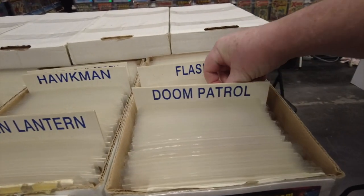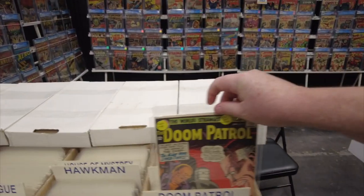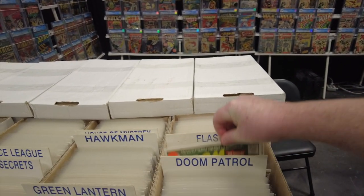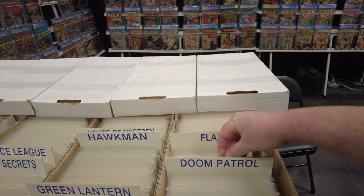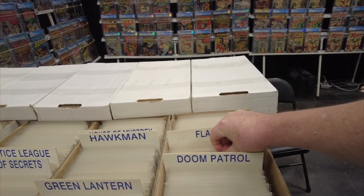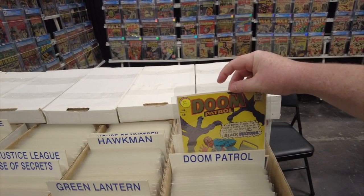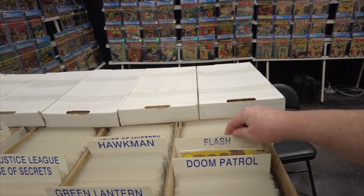And let's check out the Doom Patrol. See what we got in here. Nice, right? And these are all in Mylar. Got to be careful, though. If you run through these really quick, you kind of cut your fingers a little bit. And we got the Flash behind it. Doing some cool Doom Patrols, right? Should we check out the Flash?